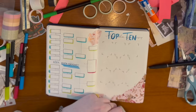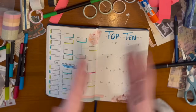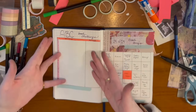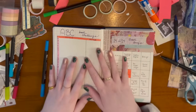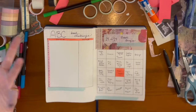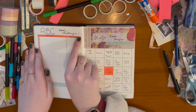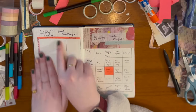I quite liked the book bracket this year because it made me think in a different way than a top 10 does. So, here we have my ABC book challenge, which I had no idea how I was going to decorate this page. And there's a lot of blank space here, so I might add something throughout the year, but yeah, I kept it simple. Washi tape, colored pencil. I pulled out colored pencils from somewhere because I knew that I wasn't going to find a color that I liked with my markers that was light enough.